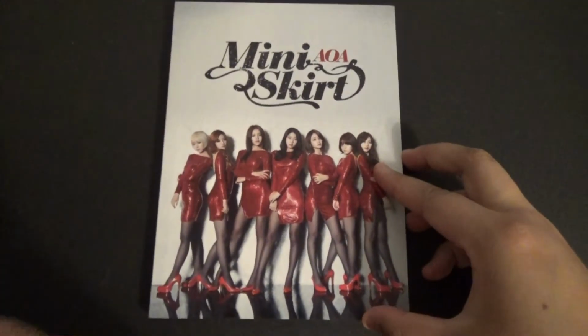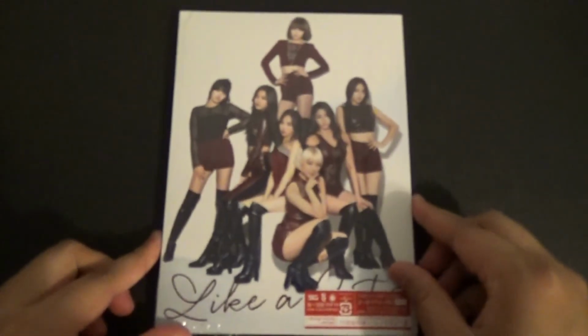Okay, so since i.o.i is in my top 3, I do collect Japanese stuff for them. I'm only going to do that for my top 3 or for selected groups that I just really, really enjoy. Okay, so i.o.i, the first thing was mini skirt, Japanese version. They always look so good. Then I have Like a Cat.